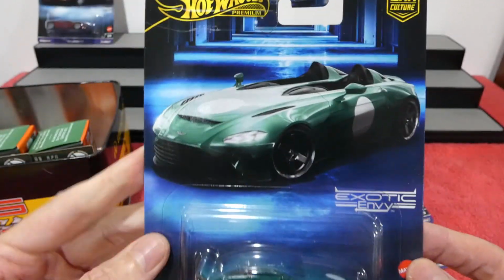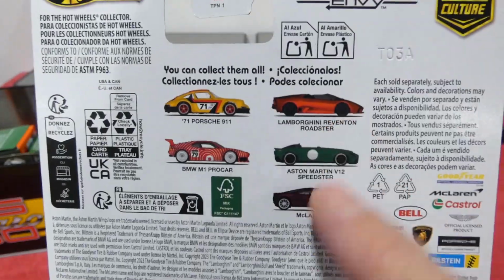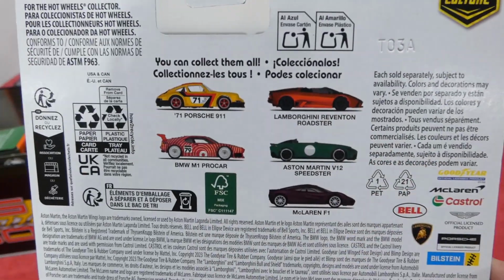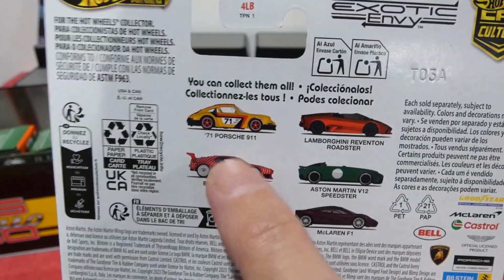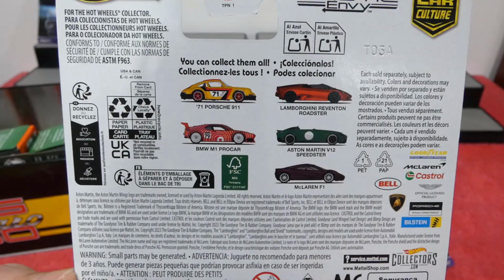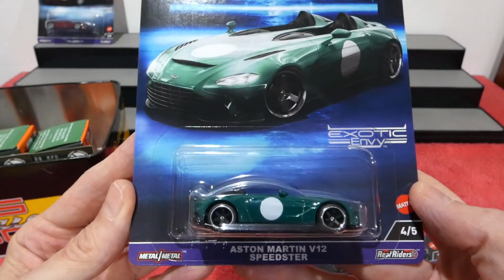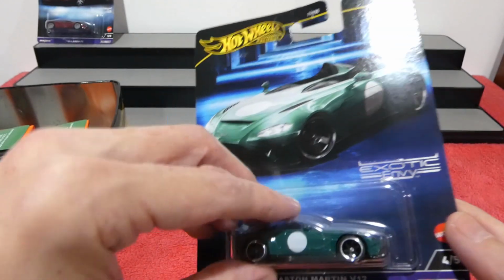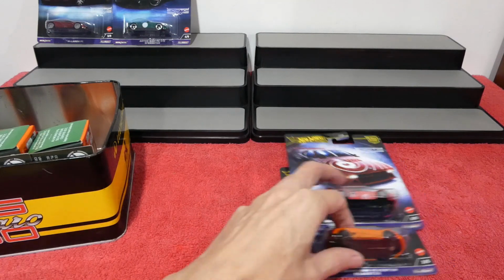We will eventually open up these cars, because I'm sure there's going to be a few peg warmers for this, so we will be able to pick up a couple of these extras to open up on the show. If I do find the Porsche, we will be able to complete the set, and then I'll be working on a second set so we can do a proper opening review of the entire set. Keep your fingers crossed for me on that one.